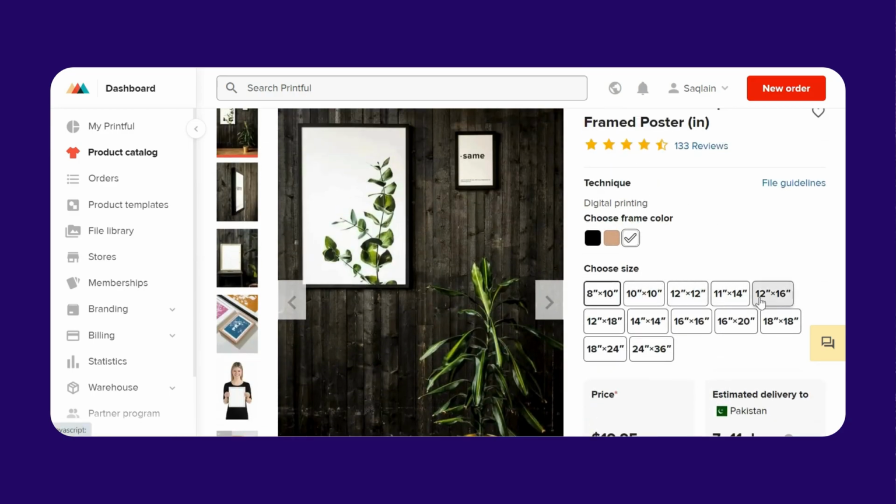Now you can see there are plenty of sizes available here, but you can choose which of them you want to sell or you can select all of them. But make sure you have chosen the right size while designing in Canva.